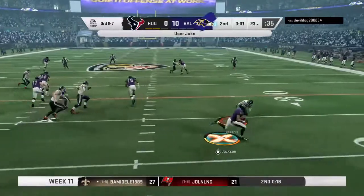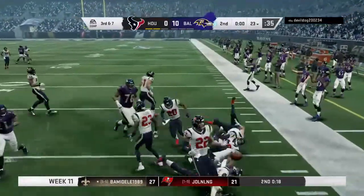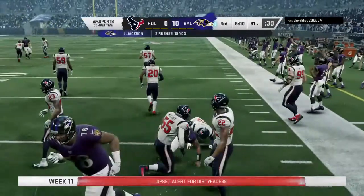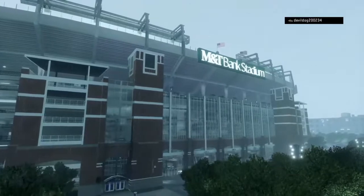Oh, able to avoid him. He can run for it, and he will. And he's able to get it to the 31, and that's enough for the first. So we reach halftime here in a 10-point game.